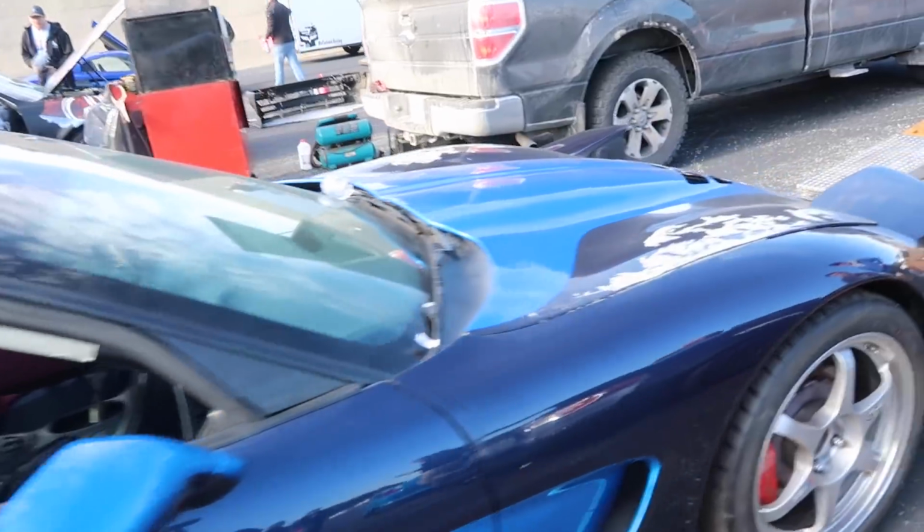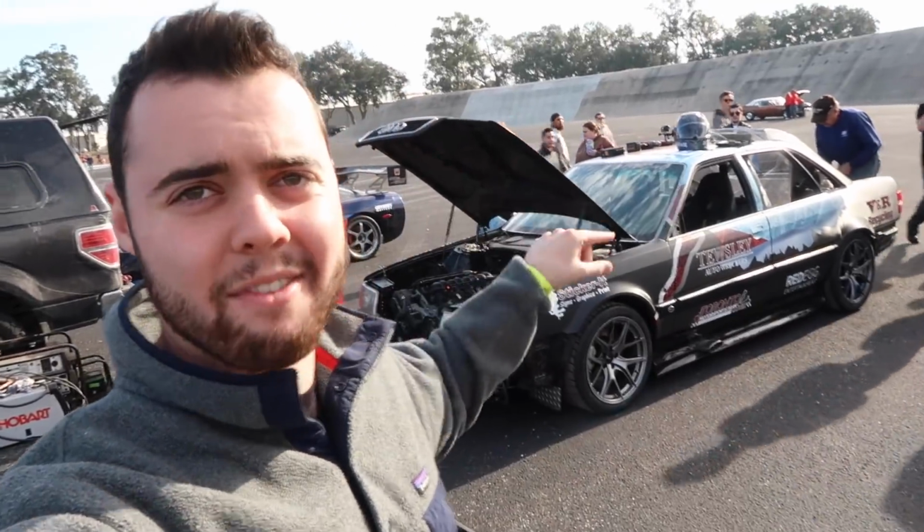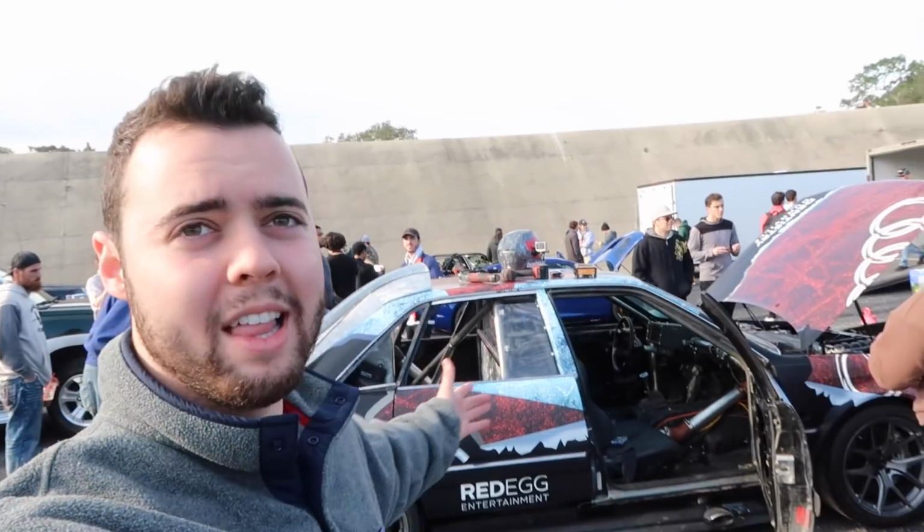Oh! Yep, that caught me off guard. Well, this is a project car challenge, right? This is the definition of a project car. Apparently making somewhere in the upper 600 horsepower range. Obviously completely gutted. I'm excited to see this run down the half mile.